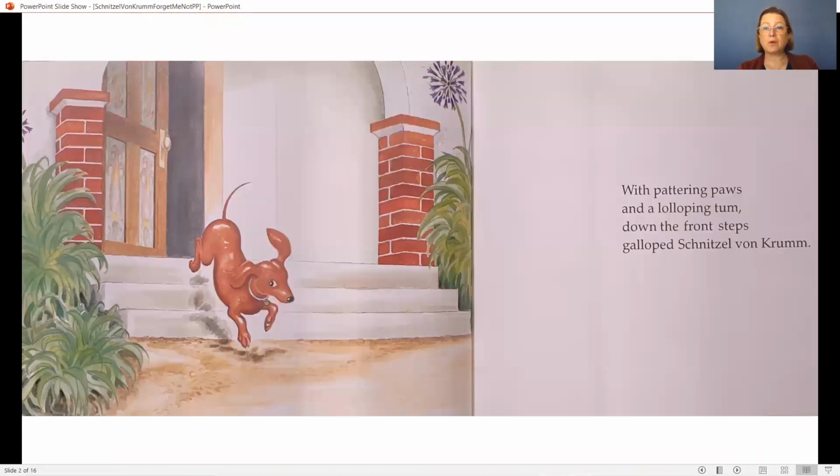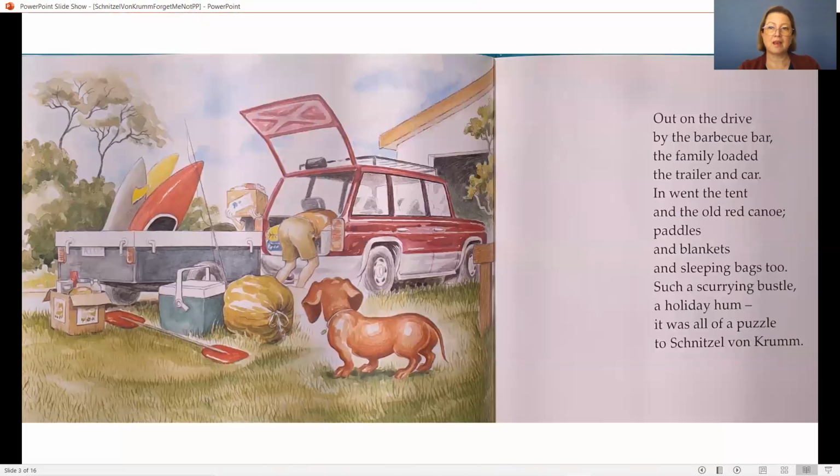With pattering paws and a lolloping tum, down the front steps galloped Schnitzel von Krumm. Out on the drive by the barbecue bar, the family loaded the trailer and car. In went the tent and the old red canoe, paddles and blankets and sleeping bags too. Such a scurrying bustle, a holiday hum. It was all of a puzzle to Schnitzel von Krumm.